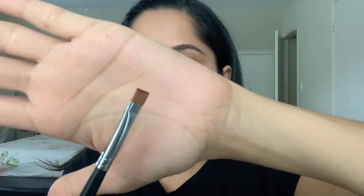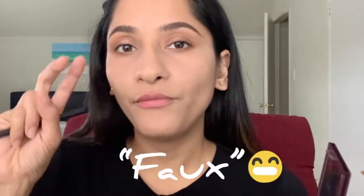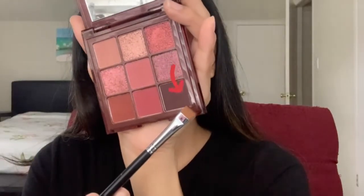Alright guys, so the last part of this eye makeup look is eyeliner, and I'm not gonna use an eyeliner. I'm using a flat brush like this one. This would be very easy to create that faux eyeliner look. I'm gonna use the darkest shade in the palette right here. Just follow your natural lash line. Go ahead and press this eyeshadow on your lash line. So, you see? Okay.